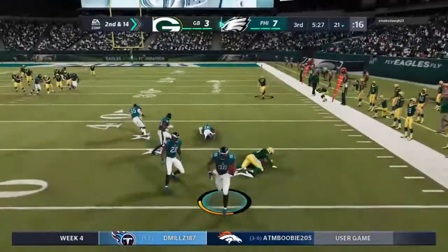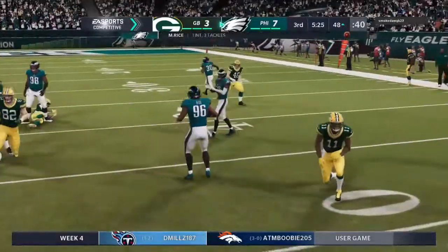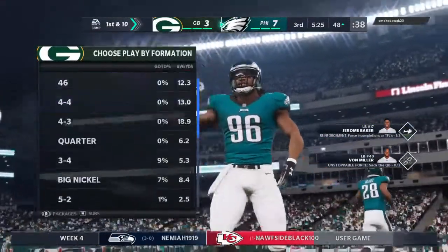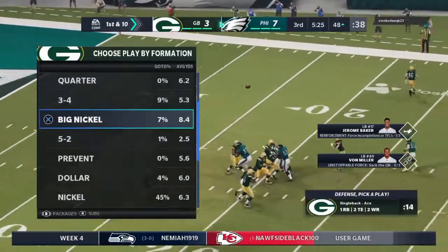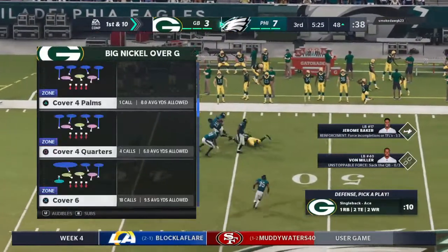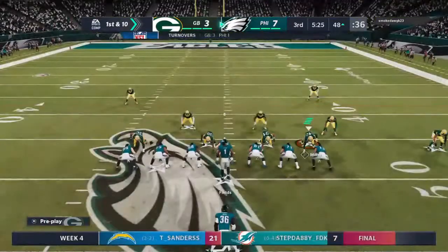Minshew going to be intercepted for the 3rd time. Picked off at the 45. And they take possession 2 yards away from midfield at the 48-yard line. The first half did not go their way, and that's not going to help matters at all. An interception here on the opening drive of the 3rd quarter. Obviously not what they were striving to accomplish.